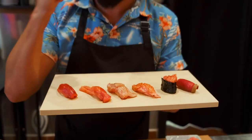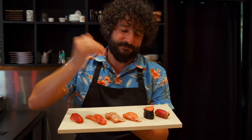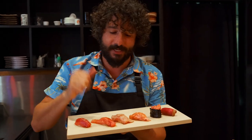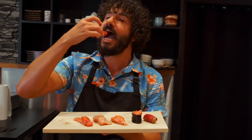The tuna flight was a success, baby. Rainbow of red from the lean Akami tuna to the fatty Kama Toro. We did it. I'm excited to break it down for you. Now I need you to eat it.